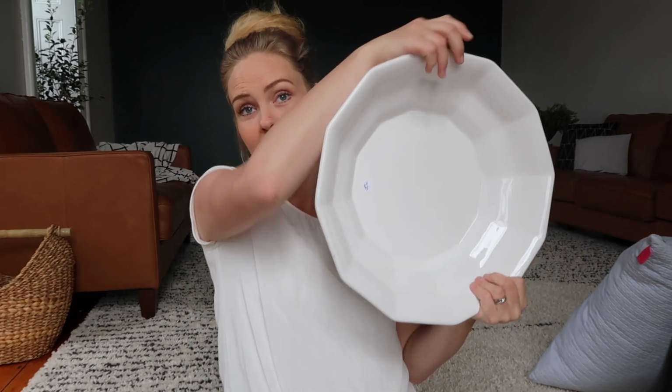This isn't an actual tray, it's more of a bowl, and it's actually pretty big, like compared to the size of my head, and it's actually fairly deep. So that will be really nice to serve crowds with. And then I have a couple of books.